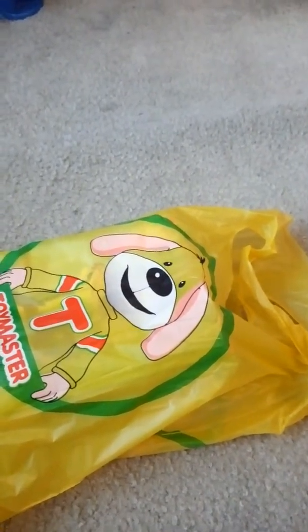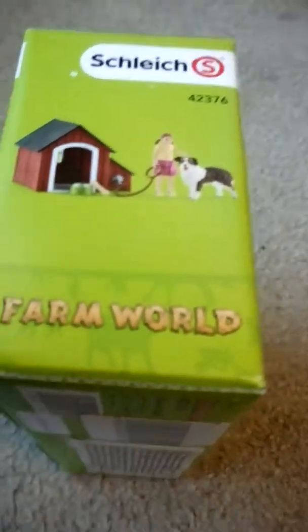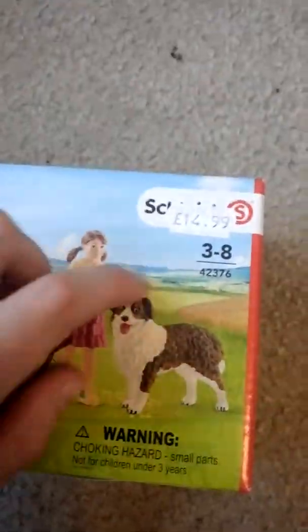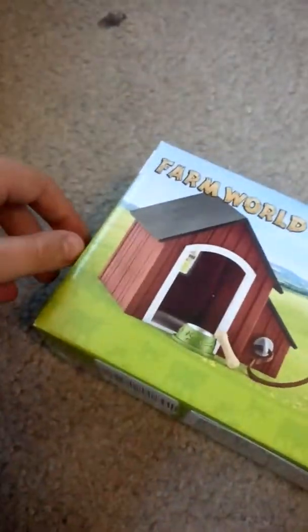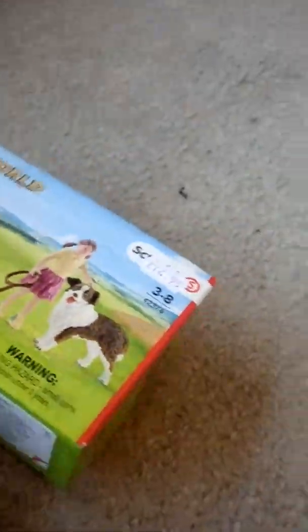Today, I got something at the shops, and it's something I've been meaning to get, but I've been putting off because I do a lot of my shopping online now because my local store doesn't have a lot of the big sets. So, Farm World Dog Kennel. Now, this is £15, but that's okay. I think the chicken coop on my Christmas video was £15, so I have no problem paying this. The main feature I've been looking forward to is the dog has a lead. The dog actually has a lead, which is something once again Schleich I don't believe has done, especially for dogs. And again, I am happy.